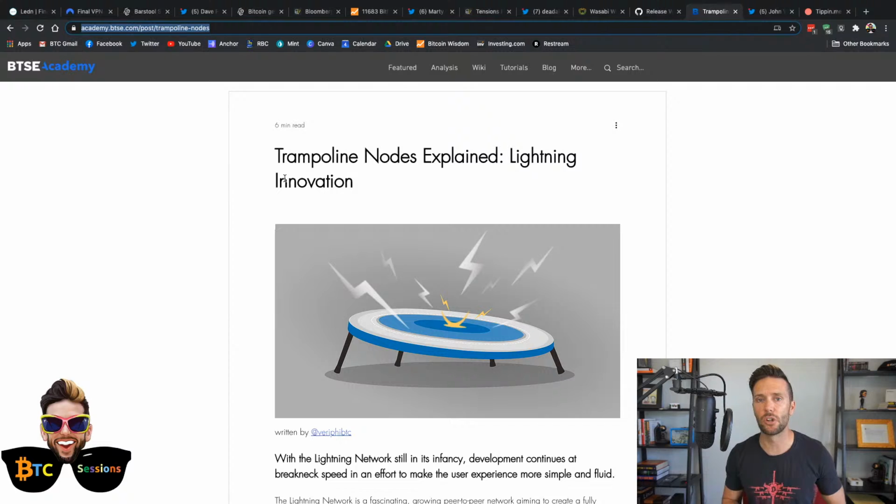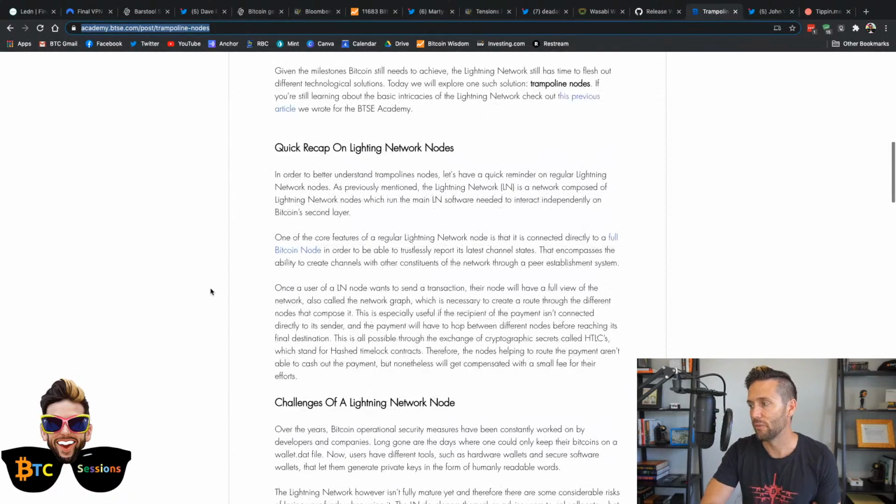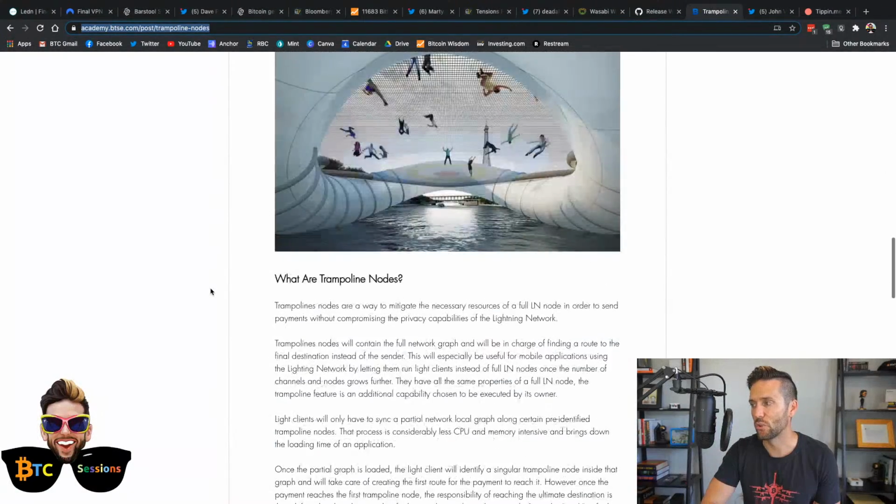So Trampoline Nodes are just a way where it's easier transaction routing without having to overthink and create your own channels and everything. Particularly in ACINQ's Phoenix wallet, they implement Trampoline Nodes, and hopefully more do over time. It helps with routing and puts some of that responsibility off on these Trampoline Nodes to make the user experience a little bit easier. So this explains how a regular node functions, how a Trampoline node functions, and how it helps the users. Very, very nice summary of everything here.